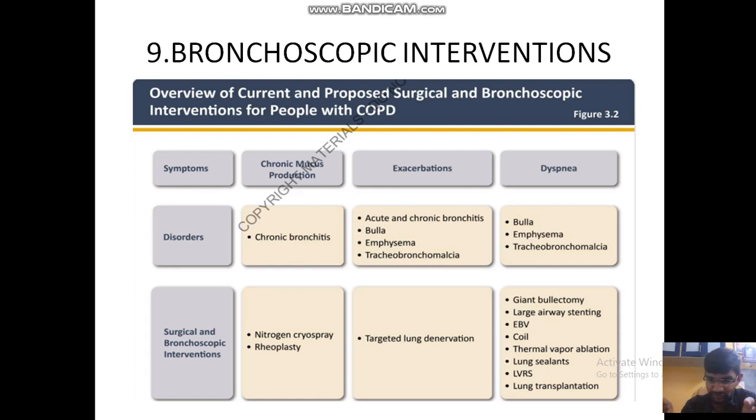See, a COPD patient will have all these three symptoms in combination, but which is the more prominent symptom? Based on this, the surgical interventions are divided.